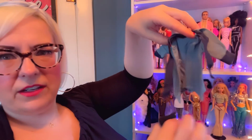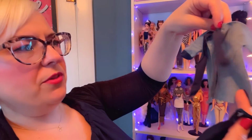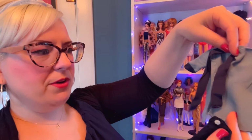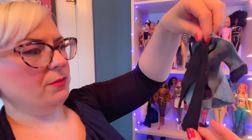I know that Ken's got another jacket like this in these same color patterns, but I don't remember the long scarf part of it, like maybe a cravat. It's longer, and then some pants. Maybe these are Barbie's because they seem kind of short for Ken.